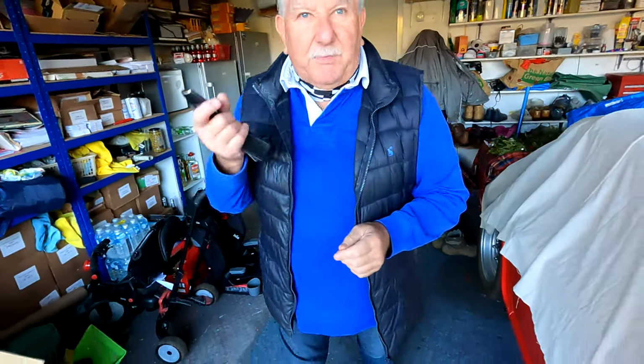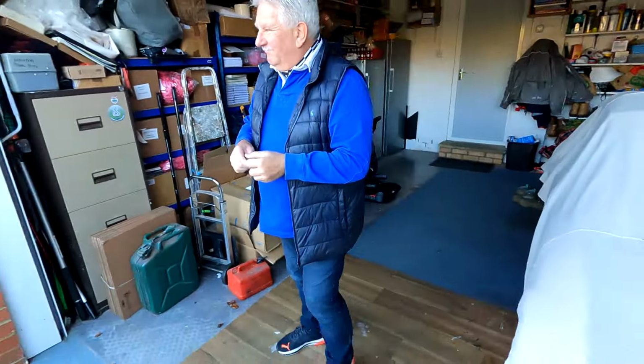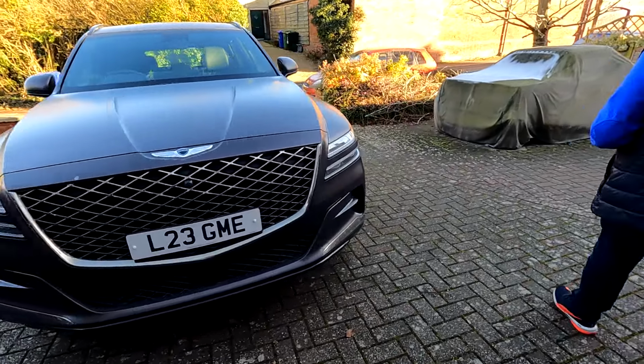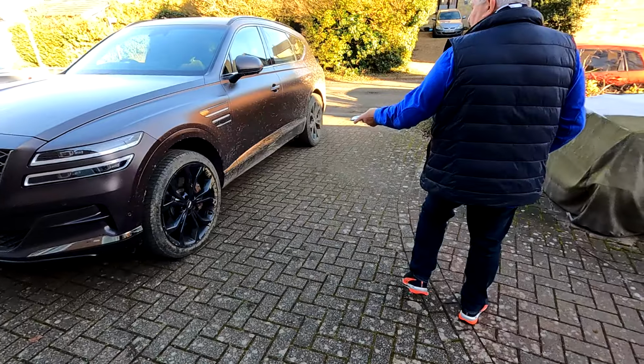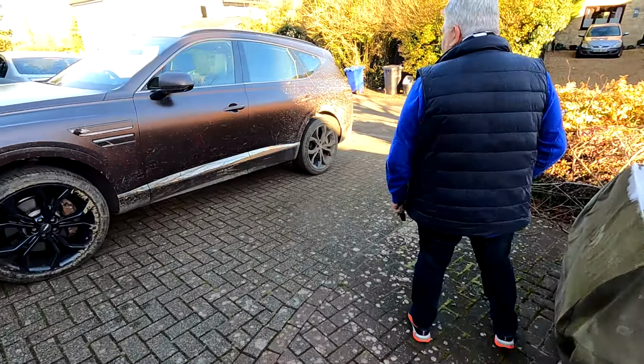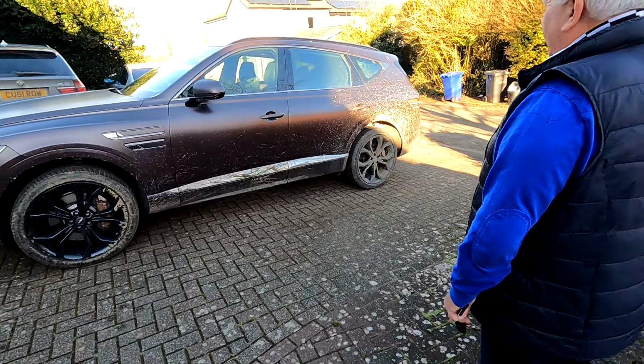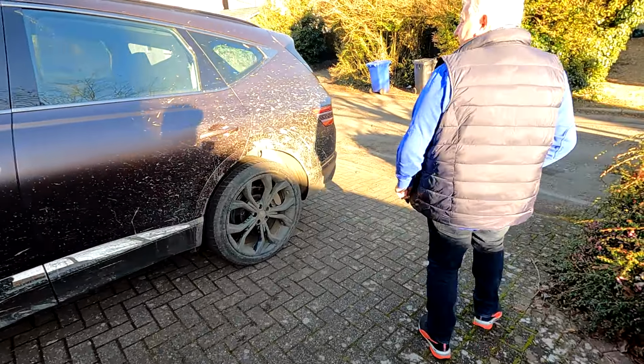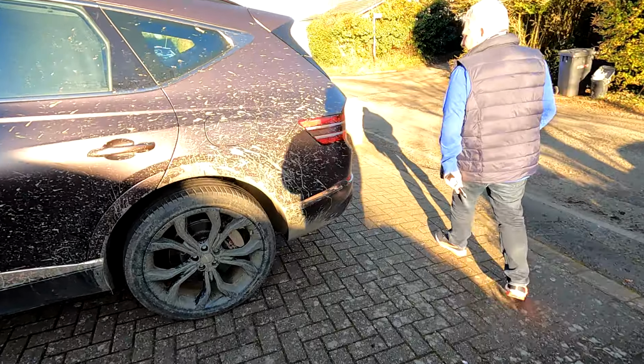Feels good. Must be a BMW. Not quite. Looks like a Bentley, doesn't it? What do you think about the looks? Where you been with it? A little bit of off-roading. It's all-wheel drive, so it's a bit muddy, isn't it? The old man squat. I like it. Checking out the rims. 22 inches.